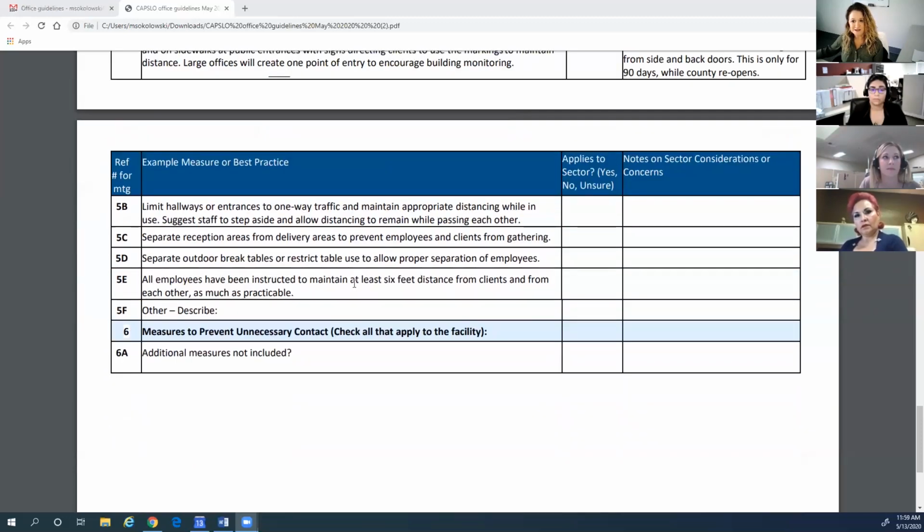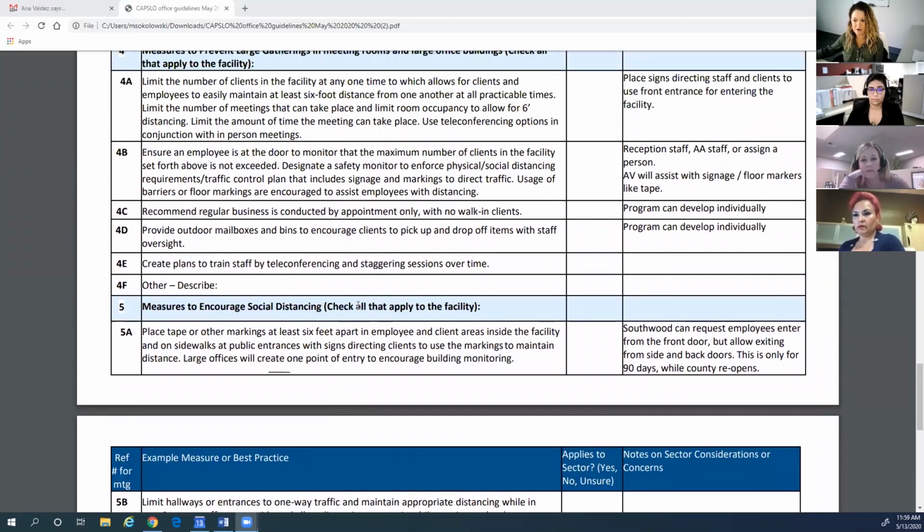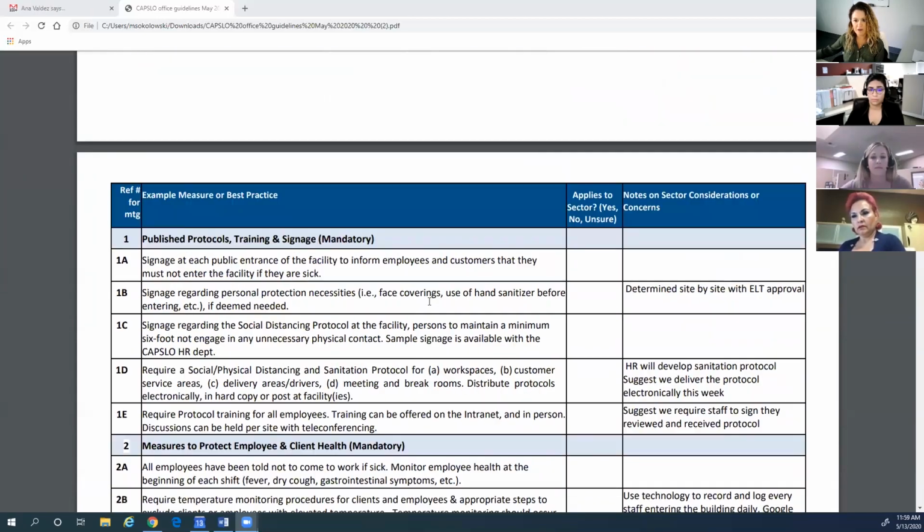That was basically it. Section 6 is really about you and your staff taking a look at your environment and possibly adding something that you feel is missing from this checklist. We want you to do a thorough walk around and get used to, how does this feel? It does take a little bit of getting used to, but here at Southwood, we've been practicing these things for a while, and the more you practice it, the easier it is to be comfortable. So any other comments about the office guidelines?